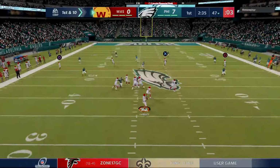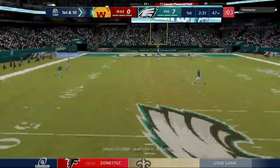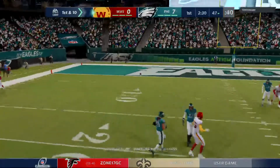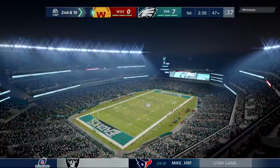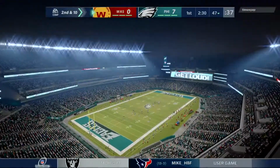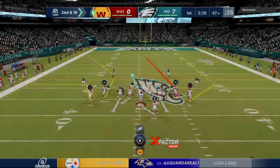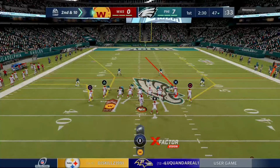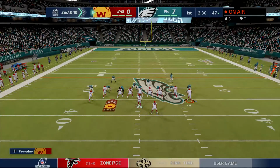Now Haskins to throw it. He'll air this one out deep for Sims. And it's incomplete. Took a shot, couldn't connect. Not only did he have a chance to scan the field there, it felt like he had a chance to scan it twice. The protection was that good. Unfortunately for him, the coverage downfield, equally good.